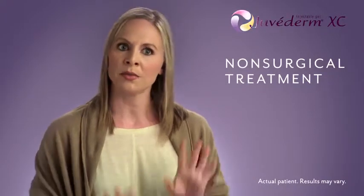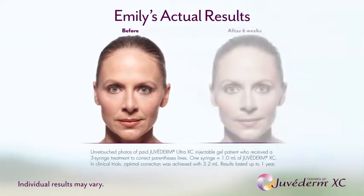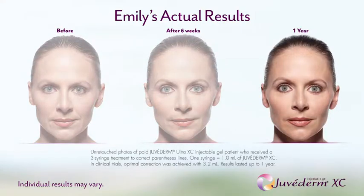I was concerned about the outcome. Maybe the doctor would give me too much and the results wouldn't look natural. The actual injections were about 5 minutes. It was much faster than I thought it would be. It's definitely something I could have gotten on my lunch hour.